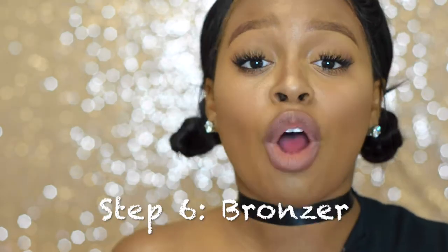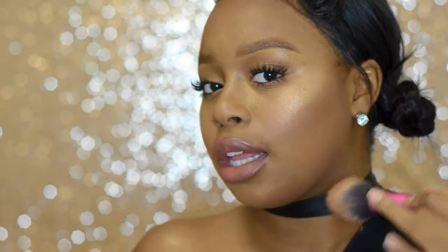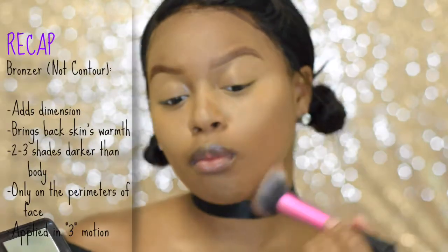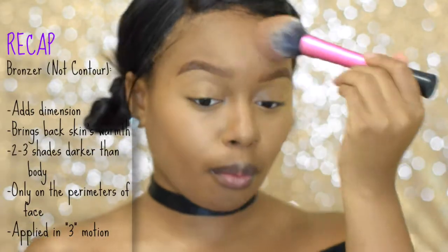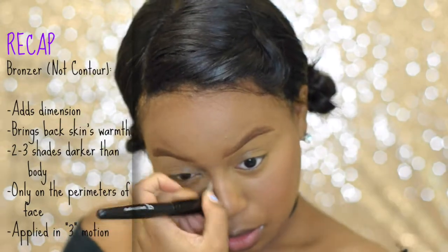Another thing that I feel like is key, it's not optional, it's major key, is a good bronzer. A bronzer brings back the natural warmness in your face. So when you apply a bronzer, you would apply it in a 3 motion, like this. When you have no makeup on, you have lighter parts, which is where you put your concealer, and you have darker spots, which is always the perimeter of your face.